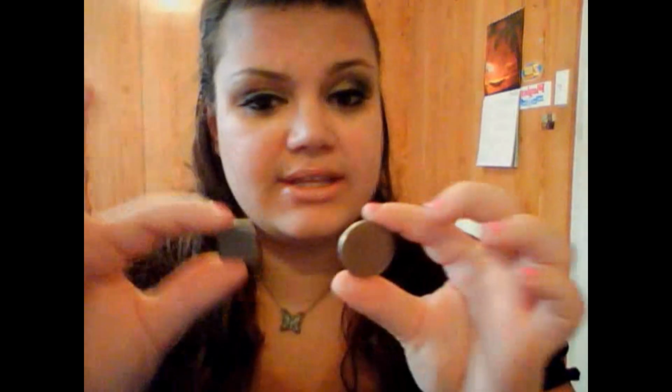First of all, this palette, I've seen it reviewed on YouTube and some blogs, and I was really surprised about how tiny this thing is. This is my palm, and this is the palette. It looks bigger on YouTube. So this is a shadow, and this is a MAC shadow. You can probably fit 2 of these as a MAC shadow, and they're the same depth.